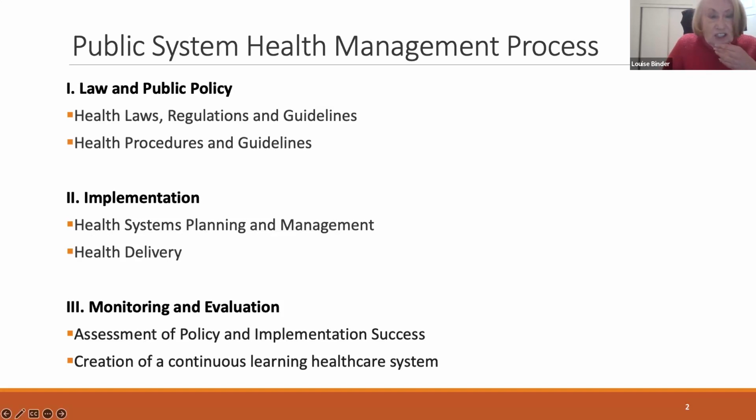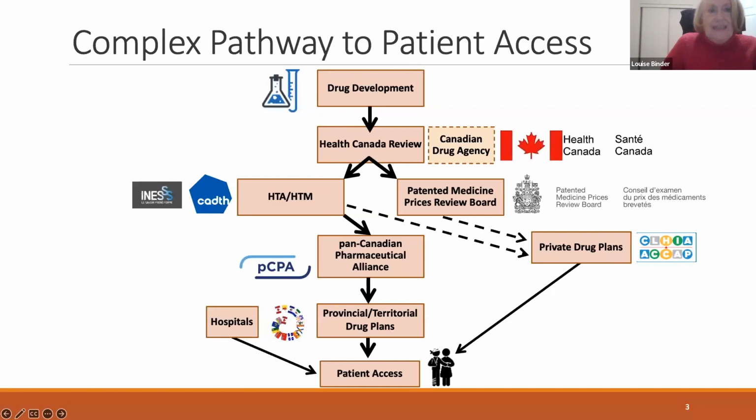So what does this actually look like? On the next slide, we have a chart that is the complex pathway to patient access. And I keep putting more things on this chart each time I do this, not by myself, but because the governments keep creating new organizations.